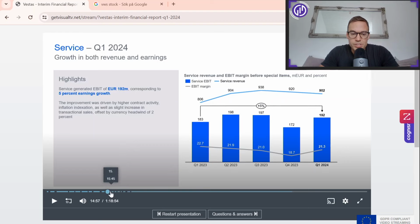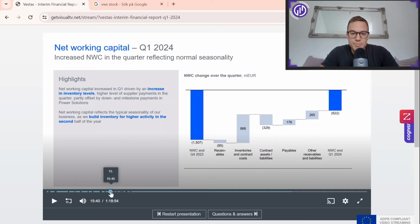Speaking of services, they talked a bunch about it, but I'm not going to talk on that slide. Net working capital is also very important when you look at the cash flow statement in this report. Net working capital will be something that affects cash flow from operations. You have a lot of cash being tied up in production of wind turbines, and the level that this increases or decreases will affect the cash flow statement. So keep that in mind in the future when you're doing research on the cash flow statement for this company.